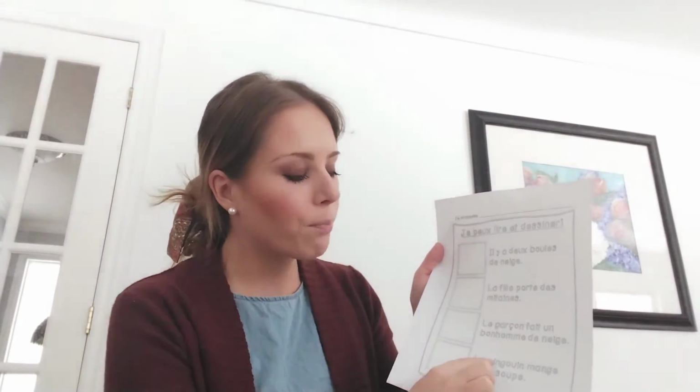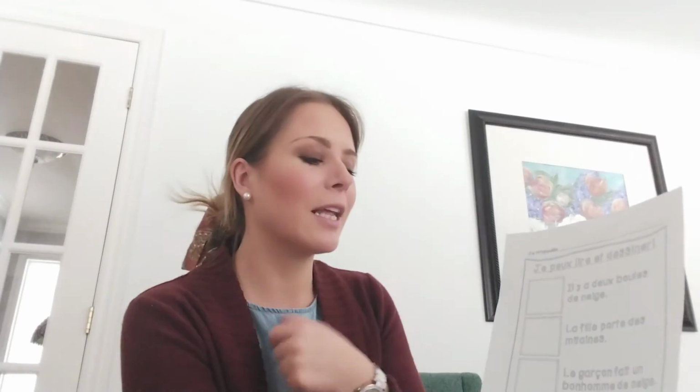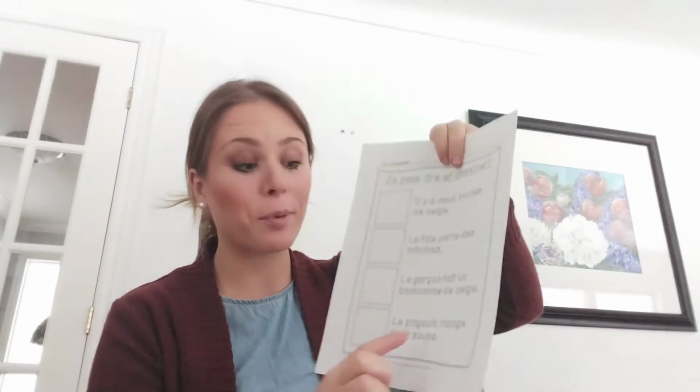Finally, we have here le pingouin mange de la soupe. Le, we know means the. Pingouin, that's an animal. I think it'll be easy to remember what that is, or it might jog your memory, because it sounds almost the same in English. Pingouin, penguin. Mange is eating. De la, so the. Soup, it's almost the same in English as well. The penguin is eating soup. I think that's the one that's funny here.